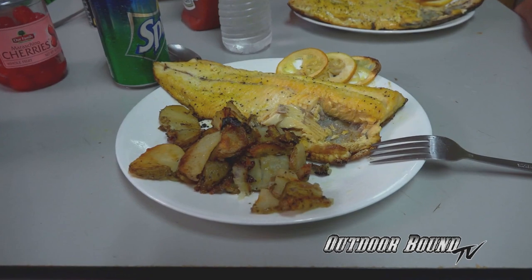Well, here we are back at camp having another wonderful meal of grilled lake trout. That's what you come to Canada for. And that's what we're doing. You come up here to catch fish, eat fish, throw fish back, and have a good time.